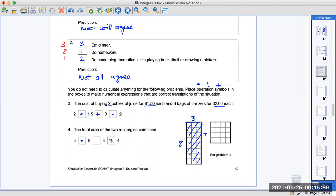4 by 4. And what do we do with that? We add it. So that's a 4 by 4, and then the plus goes here. We're going to add that together. So that's how that looks. Okay. Did anybody get that? Yeah. Good. Good job. So that was page 12.